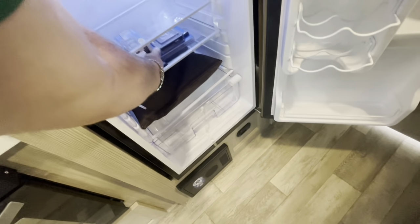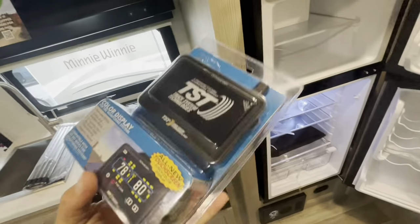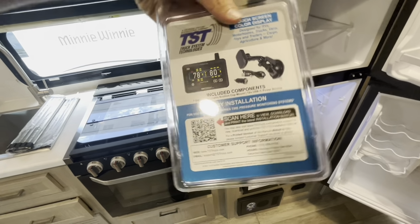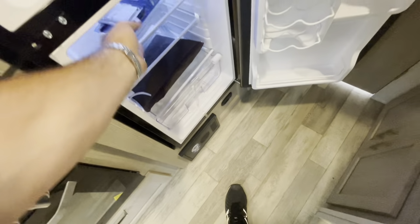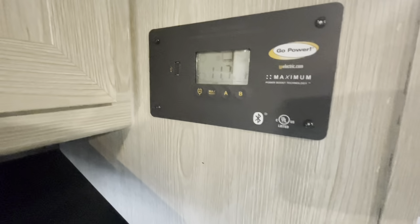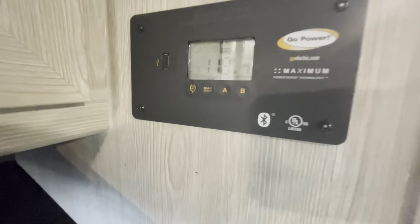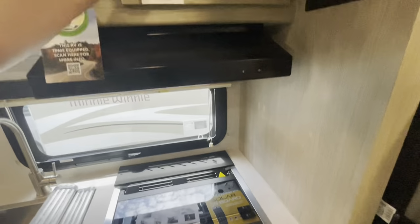Got your TST, your Truck Systems Technologies, your tire monitoring system. So you can check the temperature, pressure, a nice safety feature that Rockwood includes. Your Go Power, your solar controller, tells you how many volts are coming off the battery right now. You've got exhaust for your range. It does exhaust outside. Nice deep storage.